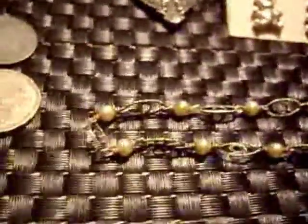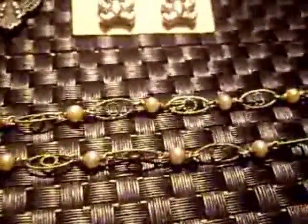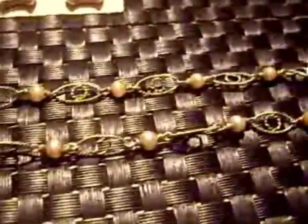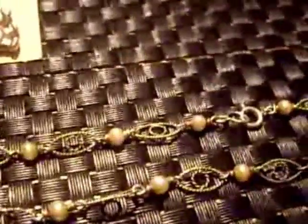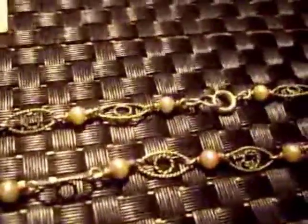For 25p, I got this necklace here. It's not marked, but they do look like genuine pearls, and I've tested it, and it is sterling silver. So it's got a bit of weight to it, but I'll probably sell it as a vintage piece anyway. Should get between 5 and 10 for it.